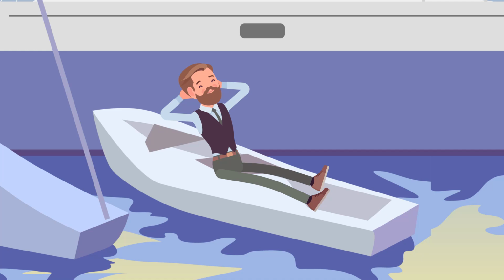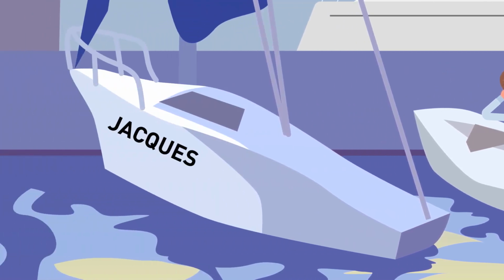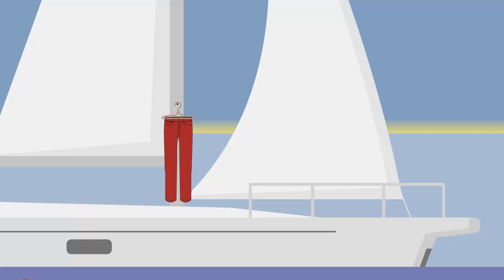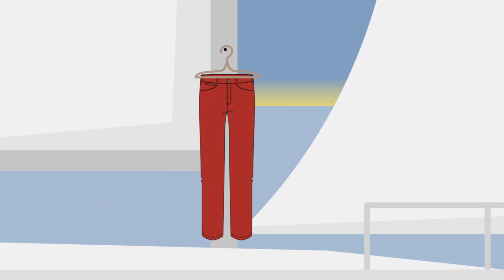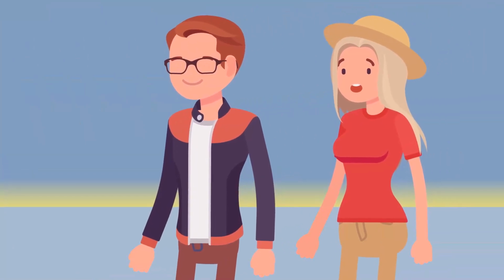Someone's sleeping on the second boat, but this doesn't mean that the person is the owner. The third boat is called Jacques, but this name is quite popular. Let's take a closer look at the first boat. Can you see the red trousers on a hanger? They match perfectly with Jacques' jacket. Therefore, this is his boat.